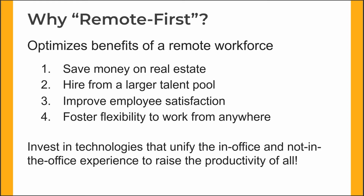And the last real benefit of a remote first mentality, foster flexibility to work from anywhere. This is important not just if there's some sort of DR event that sends people home, but also just, again, traveling users. A lot of us will or did travel for work or just have life events that come up so that you do need to be away from the office. And if you can foster the flexibility to allow people to be productive anywhere, then that is going to be a big win for your organization.